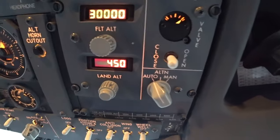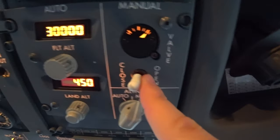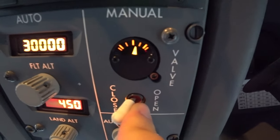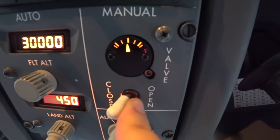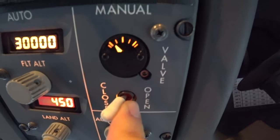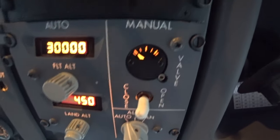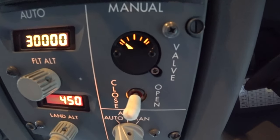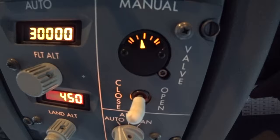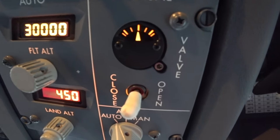And also I have a manual selector here. You put it on manual, the green manual light comes on, and you control this valve, the main outflow valve, using this toggle switch. You can see it is now closed, and if you put it on auto again, the aircraft will feel that it's on the ground and it will start to open the valve. As you can see, little by little it is opening right now.